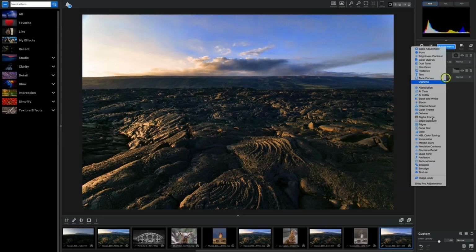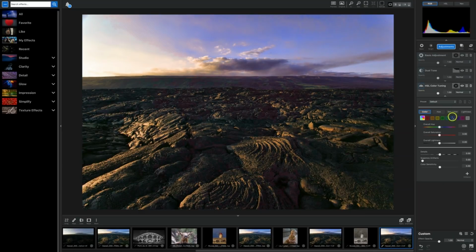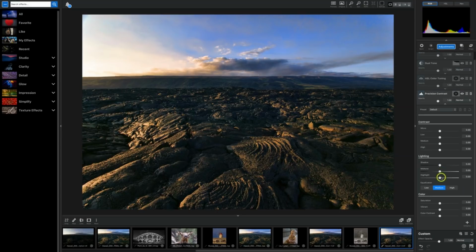I'm going to throw another HSL tuning in here, and this is because I want to isolate the blue. I'm just going to try to change the color of the blue to make it look a little more like it did. It was a little more aqua, so it's not a big change. If I want, I can darken the blue a little bit. That's a little more like it might have been. Again, we're going for the natural look here. And then I'm going to throw some precision contrast to give it a sense of depth.